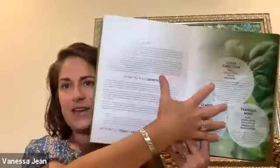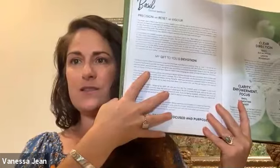So thank you so much, Kirsten. Each essential oil has 2 pages dedicated to it. So basil, for instance. Yay, Liz, I'm glad it came yesterday.